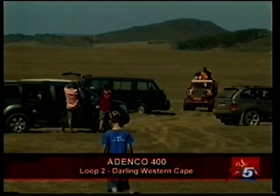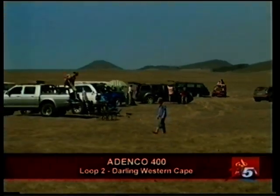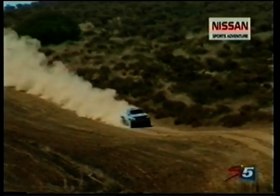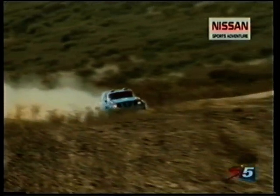It had turned into a glorious day in the Western Cape, and the large crowds of enthusiasts were gathering at the various spectator points. The prospect was for some hard racing on the second loop, particularly in the production vehicle class. Here, just a minute separated the Donaldson Nissan Navaras of Foss Pitchford and Grobler Moore.